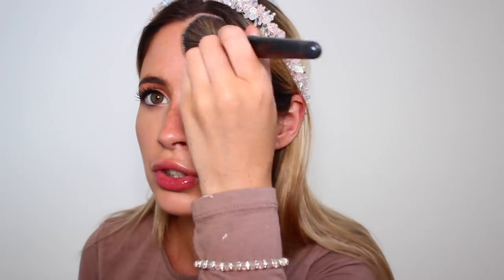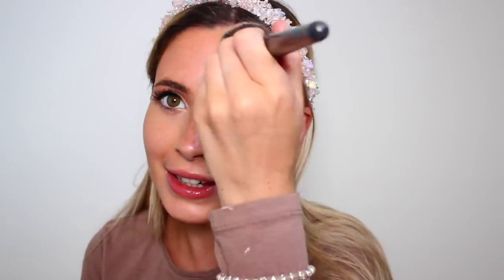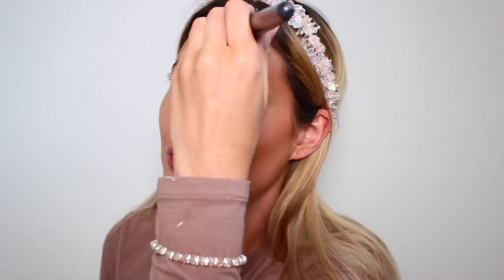I wonder if this would perform differently with its actual brush, or if it doesn't really matter. I'm just going to put this onto my temples. It's so pretty. Oh, I'm so excited by it. Honestly, you don't even understand. Okay, I'm just doing my forehead because I love to do that.